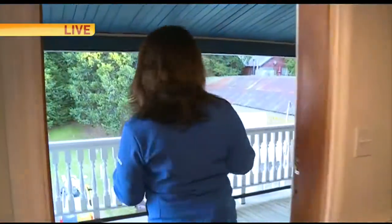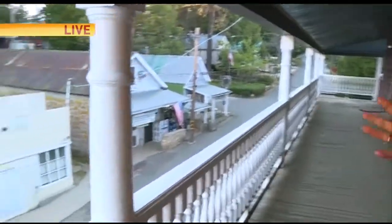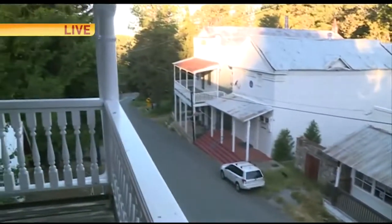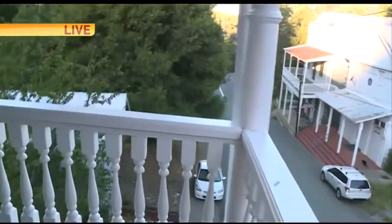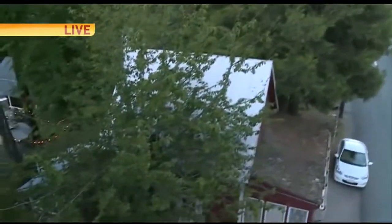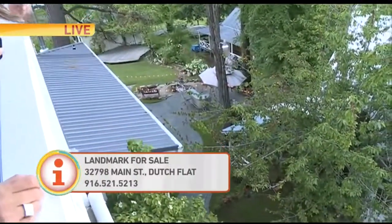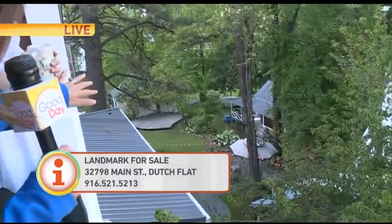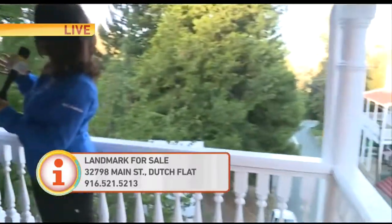Take a look. Fantastic view. I could see the cocktail hour happening up here, enjoying the view of the heart of Dutch Flat. You see the main street there. And the best view in the whole house is right over here. Take a look. Oh, look at that little peek of the back patio area. Just lovely. You see the little stage there. We're going to take you back there. There are a little kitchen and cooking area that overlook it as well.